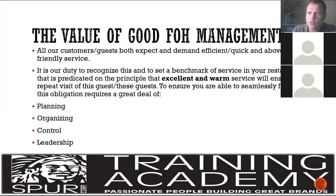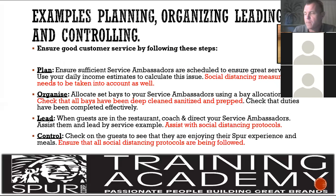So how do we go about doing this? We plan, organize, control, and obviously we show leadership. So what is it that we have a look at here? We want to have a look at examples of planning, organizing, leading, and controlling. So planning is ensuring that you do have sufficient service ambassadors on shift. Organize is making sure that you've allocated bays to your service ambassadors using your bay allocation sheet that is built in such a way that it makes it easy for the waiters and waitresses to work within the business.